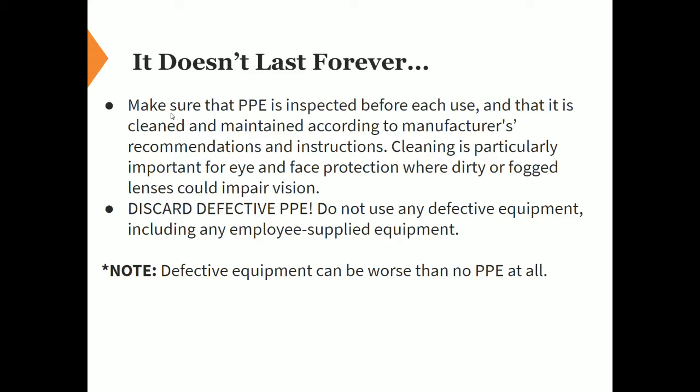And then also high vis equipment. I didn't have a slide specifically on high visibility equipment, but if you have a chance of being struck by anything moving, such as equipment like a forklift or vehicles, construction vehicles, trucks, loading docks, you need to have high visibility gear, and it needs to be outside of all your other gear.